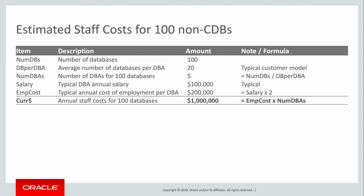Let's model this out for a consolidation of 100 databases. A key metric here is the average number of databases per DBA. 20 is a typical value for this metric across our customer base. 100 divided by 20 is 5. That means that we'll need 5 DBAs to manage these 100 databases. Now, if the typical salary of a DBA is $100,000, a rough estimate of the total cost of employment is twice that, or $200,000 per DBA, for a total annual staff cost of a nice round million.